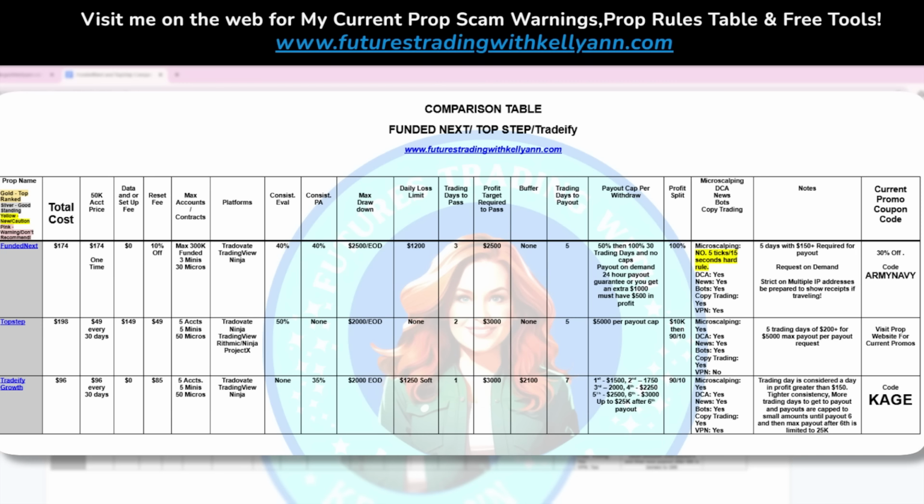FundedNext wins on drawdown. You get 2,500 end of day. You only get 2,000 on the other two. They do have a $1,200 daily loss limit. I really would love to see them end that. It's a soft violation if you breach it. Tradeify has the same, but TopStep wins here with no daily loss limit for sure.